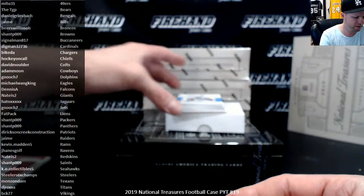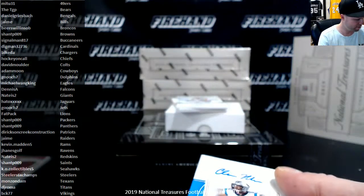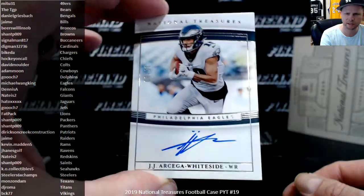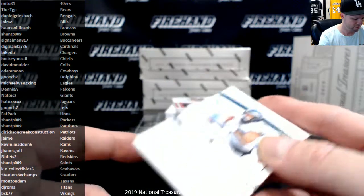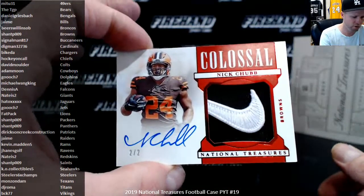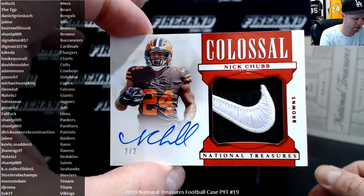First autograph of the break, Christian Miller, rookie auto for the Panthers, 29 of 49. On card rookie signatures, 15 of 99, JJ Arcega Whiteside, Michael Wayne King and the Eagles. Colossal patch auto Nike swoosh 2 of 2, Nick Chubb for the Cleveland Browns. Grats on the swoosh auto, pretty cool.